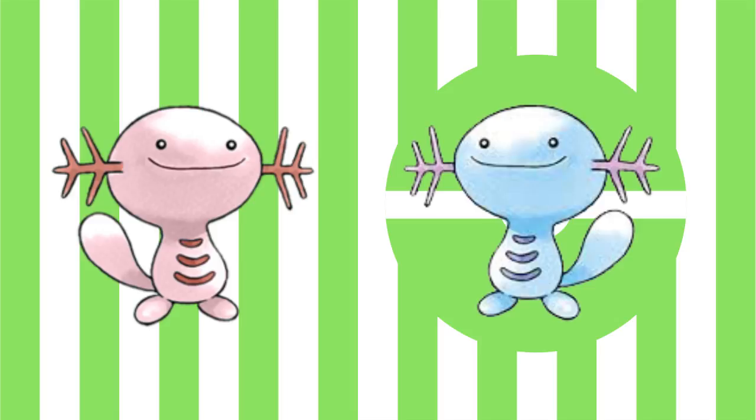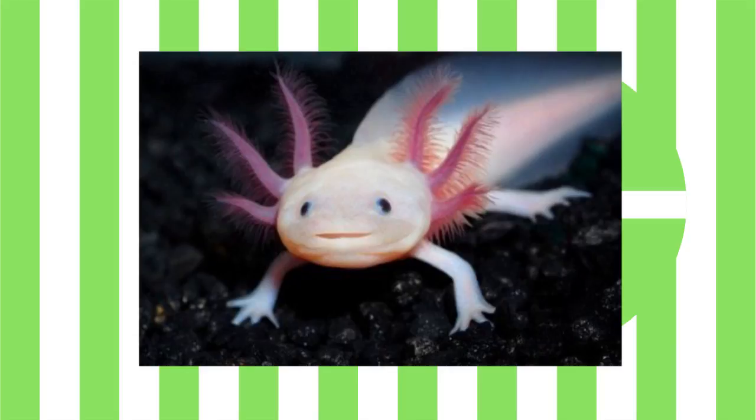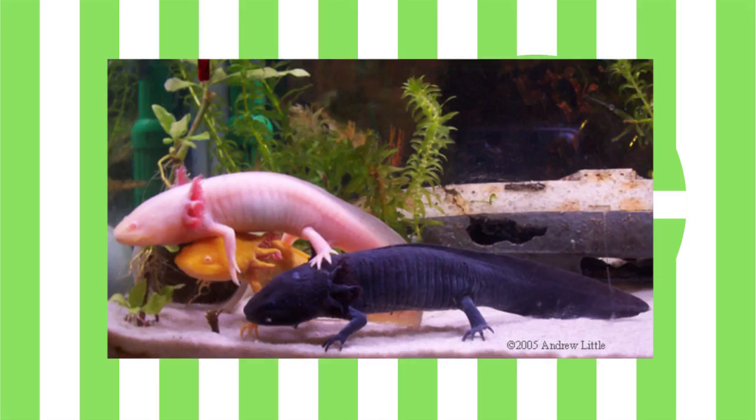Here's a cute one. Wooper! Shiny Wooper is pink, because it's based on an axolotl. Axolotls aren't exclusively pink, but it's perhaps the most popular color from what I've seen. And they have become quite popular as pets, quite recently I think. Anyway, I really like them.